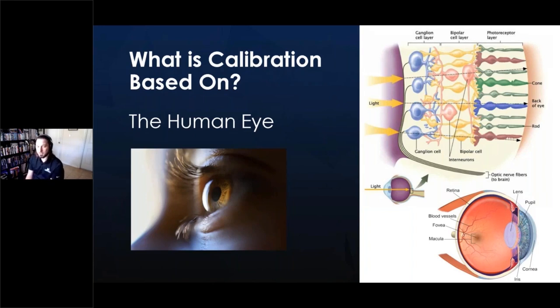All the cones see different colors, and there are more cones of certain colors than others. Our eyes are more sensitive to green because we have more green cones. Our eyes are more sensitive to the dark and the bright because we have more rods than we do cones. So everything we talk about, how TVs make a picture and how we see pictures, is all just based on biology and how our eyes work.